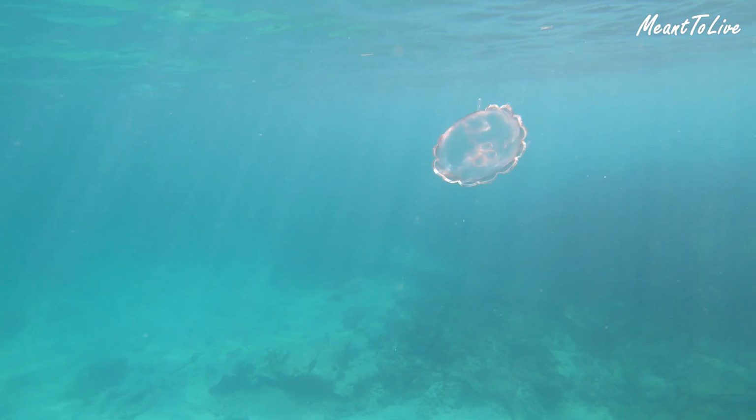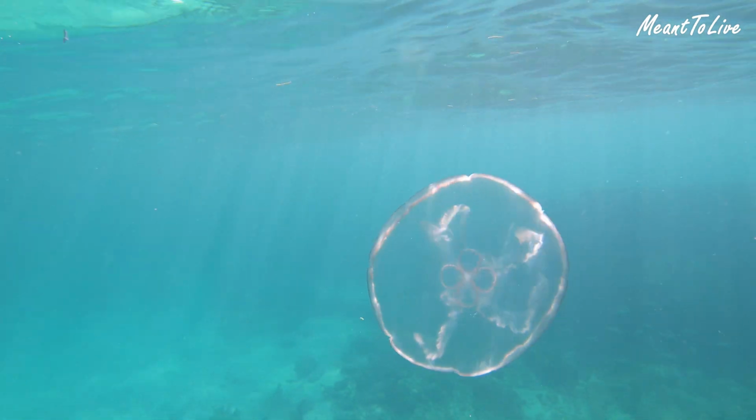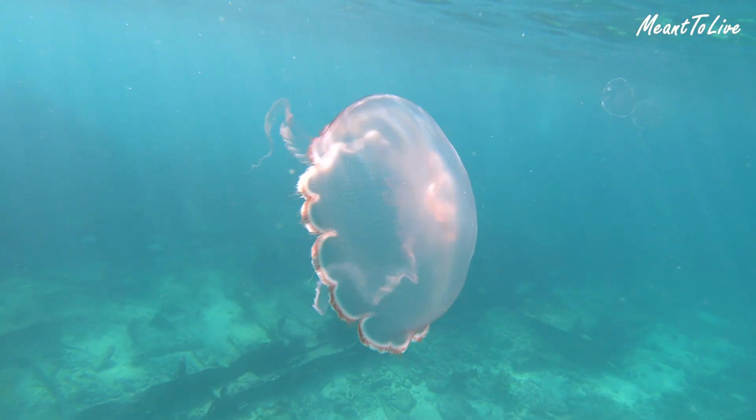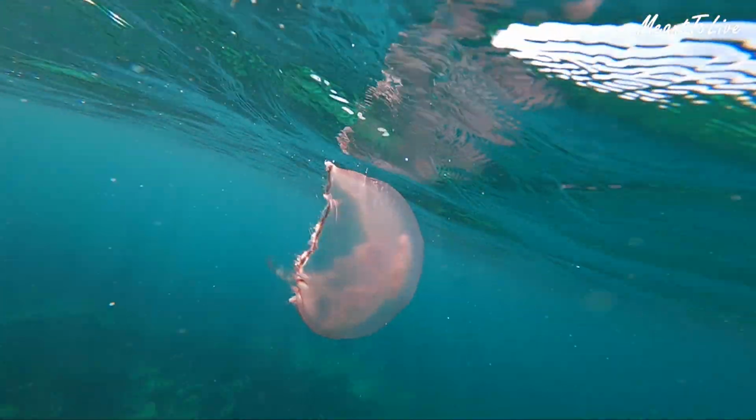And there were tons of jellyfish everywhere. I don't know about you guys, but jellyfish are some of the most interesting creatures on the planet for me. They survive without brains or hearts or stomachs, and most of them don't even have eyes. They are made up of 95% water, and they're actually closer relatives to coral than they are to people or any other animal.